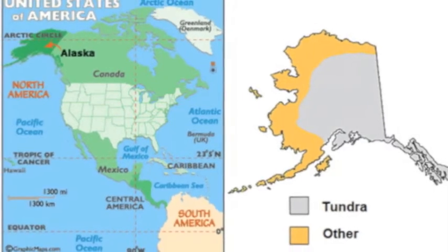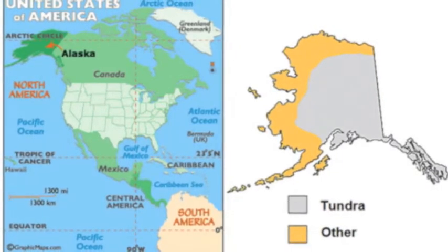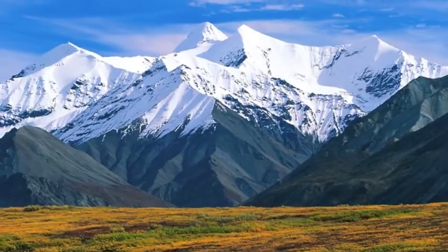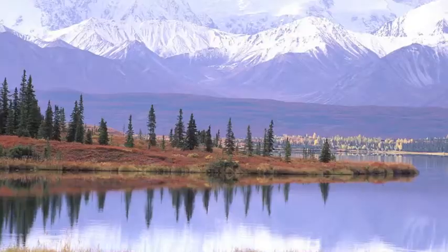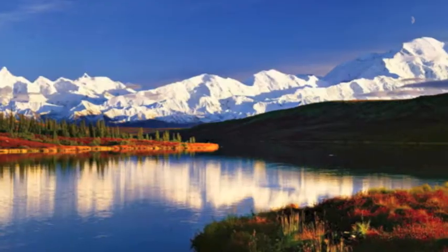The Alaskan tundra is the cold, treeless region around the poles that has permafrost as one of its defining features. Even at the height of summer, the soil a few centimeters under the surface remains frozen. The tundra therefore lacks animals that dig deep burrows and plants that require deep root systems.